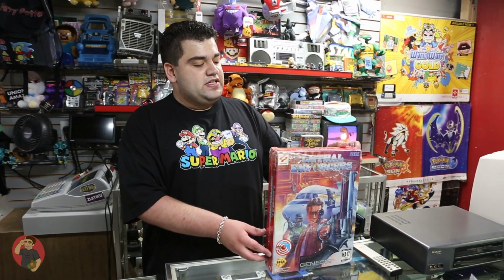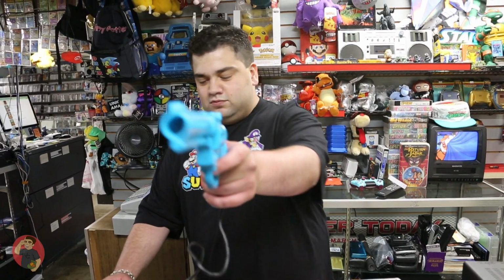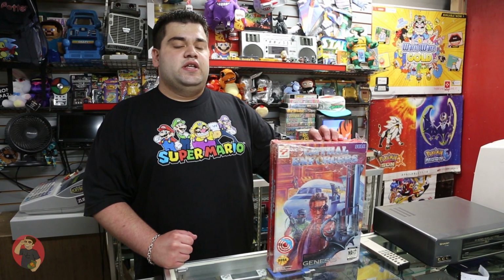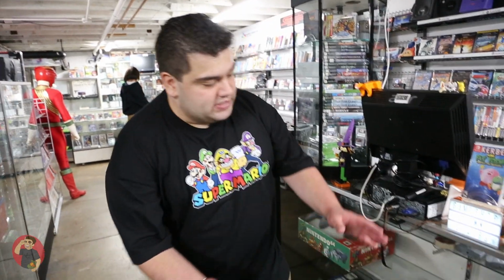So what I have here is a game called Lethal Enforcers. It came with the Konami Justifier gun. It's a game for the Sega Genesis that was actually one of 3 games that triggered the creation of the ESRB, the Entertainment Software Ratings Board, which is the video game rating system that you see on most games today. It was this game, Mortal Kombat, and Night Trap, which they actually have a Switch version of by Limited Run, which is pretty cool.